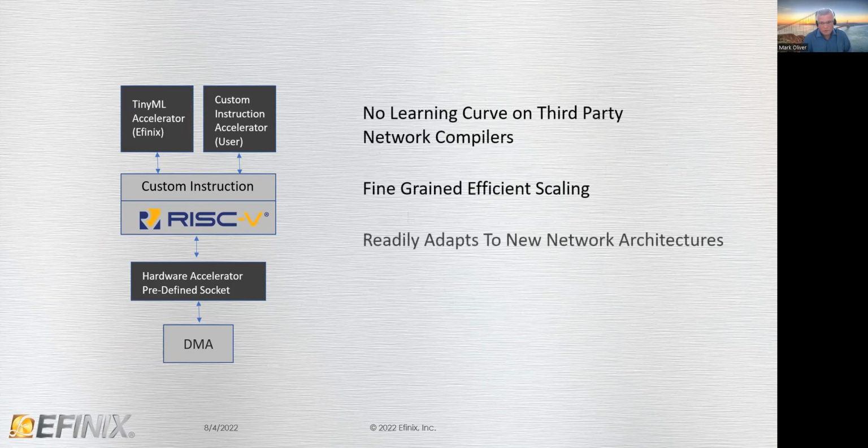So what does that give us? Well, first of all, there are no third-party network compilers here. What we're doing is we're leveraging the same tools, the same open source infrastructure that I'm sure you're all familiar with working in this industry. We're not forcing you to learn anything else. The only tiny bit that you do have to learn is how to code a custom instruction, and it's trivial. It's a very, very small amount of VHDL, and we'll give you templates to help you do that.